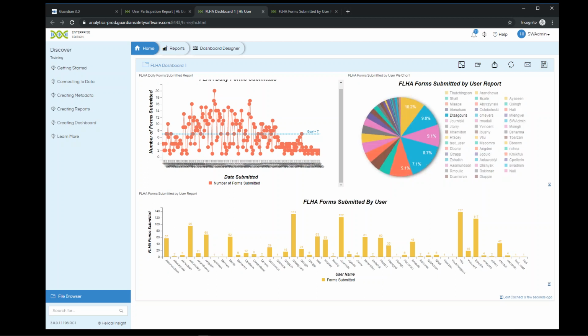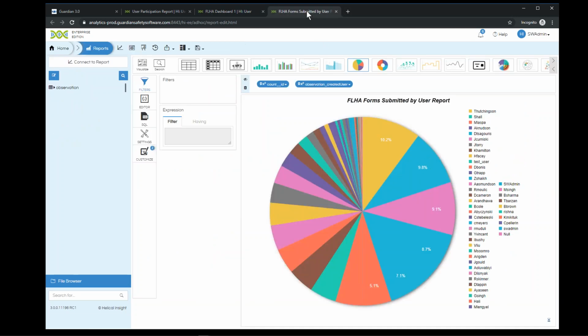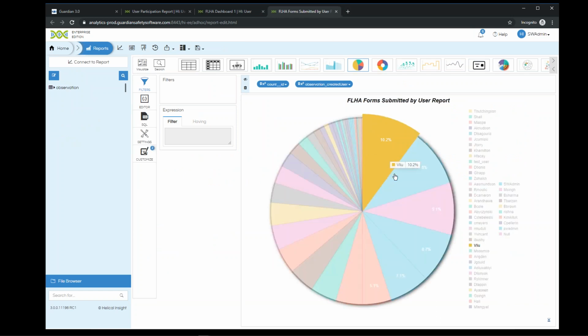Now, the last thing I'm going to show you on the reporting system is what it looks like to edit this particular pie chart. So I've got that here. So here's the editor for that pie chart. This is the very exact same pie chart that I was just showing you. You can see it's all interactive here.